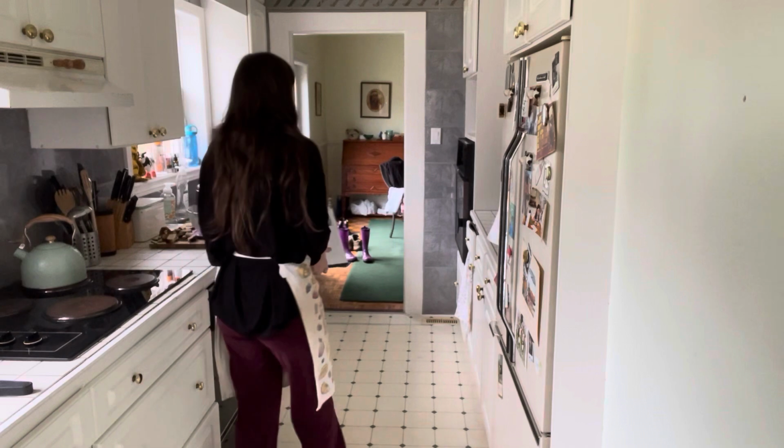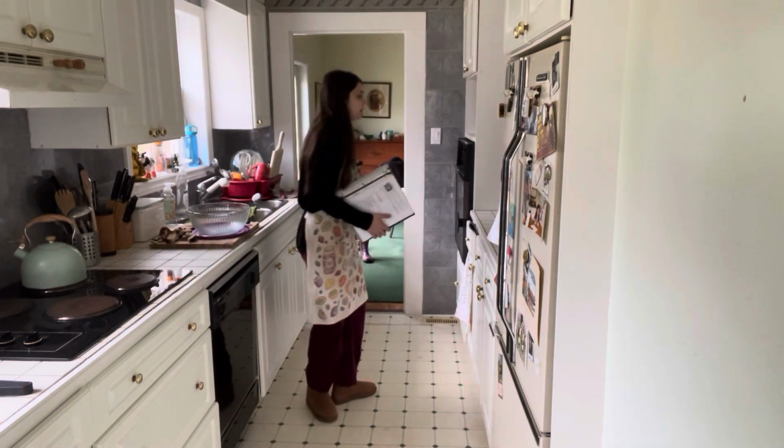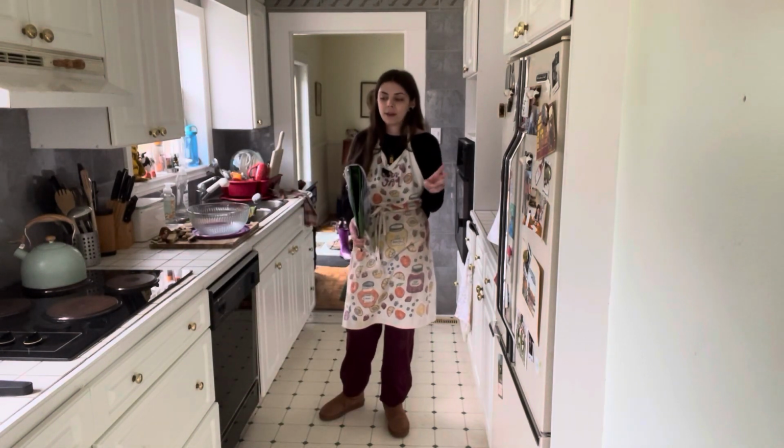We do still have banana muffins there. And we do still have some lemon bars. Like, we have 3 left in the fridge, so.